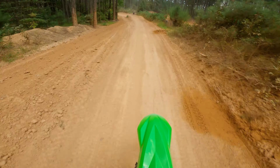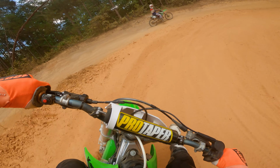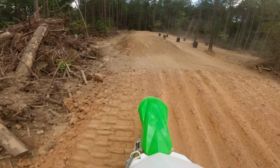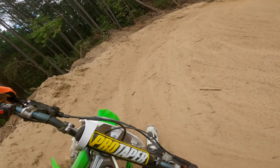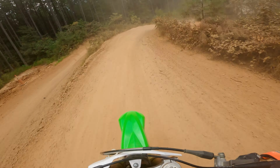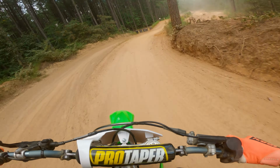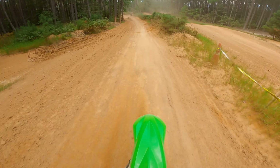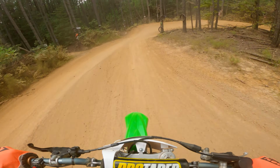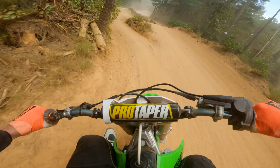Whoa! Oh, there's a rut in that jump face. It just took me for a ride. Well, that corner could be so fun if I get the hang of that. Like any dirt bike, you really got to ride on the front of it to keep control of that power. This thing's no different. You really got to ride on the front of this thing, otherwise it's going to wear you out. Whoa!